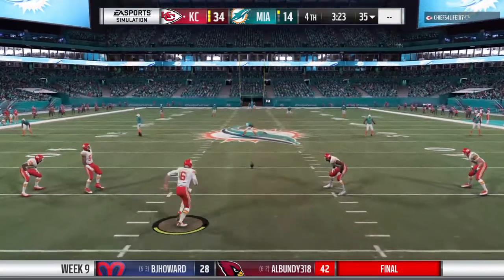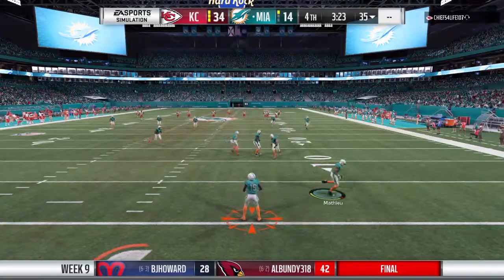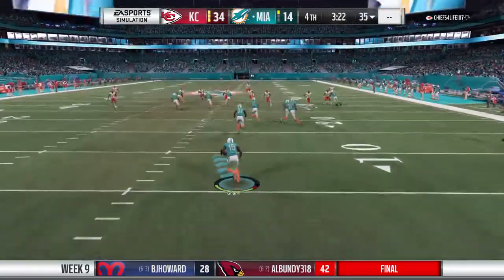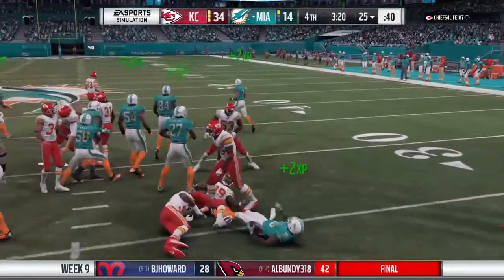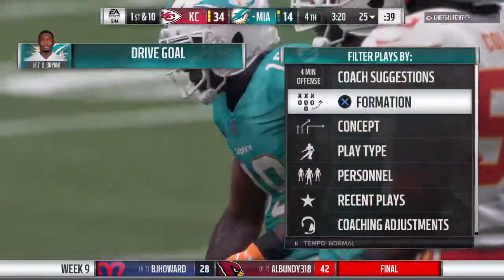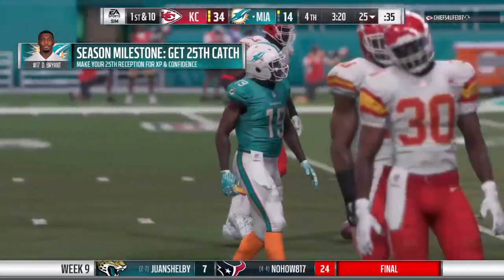The punter Pinion now to kick this one away. This will be taken in at the 1. And not a bad return here. He gets it out to the 25-yard line. Out comes the Dolphin offense now as they get set to take over here.